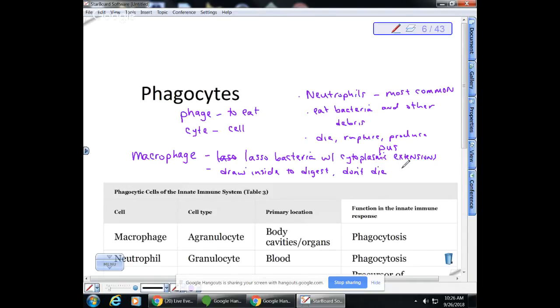So when we look at neutrophils, neutrophils are found in the blood. There's a lot of them in the blood. But the macrophages also take up residence in different parts. So like we talked about the lymph nodes, there would be macrophages within those lymph nodes. There's macrophages within your spleen that would eat dead and old red blood cells. There's also macrophages in your lungs.